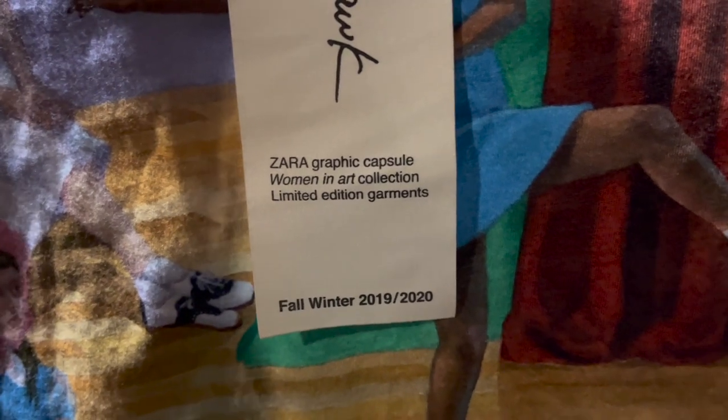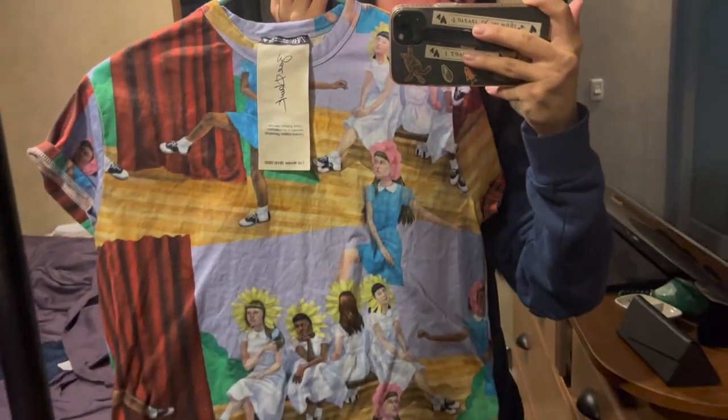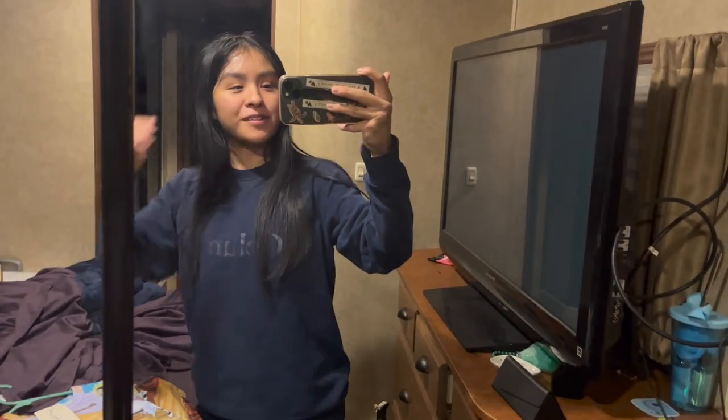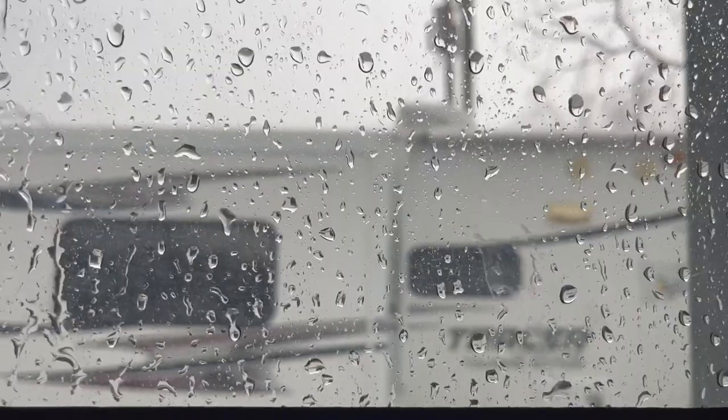And last but not least, I got this t-shirt. It's from Zara, and on the tag it says it's in the women's art collection. So yep, that's what it looks like. I think it's really cute and unique. And it actually shrunk in the wash. It was a medium, but now it's a small size. So it totally works. Did not think that was gonna happen or work out. But yeah, now it's actually the size I wanted it to be.